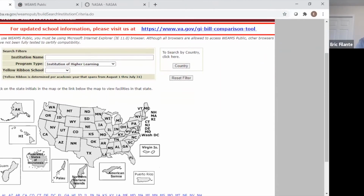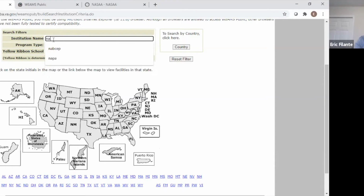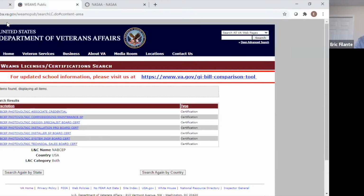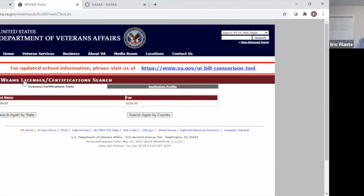this screen here. This screen here is where you search for your institution name. So under the institution name bar, in the search bar, we're going to type NABCEP for my organization. And when you complete the search, this is the page that you get brought to. These are all the NABCEP certifications, as well as our associate credential, that have been approved for WEAMS benefits. So if you click here, our photovoltaic associate credential, that's our PVA, this shows that the certification is administered by us, NABCEP, shows our fee here, and you can find our institutional profile on the right.